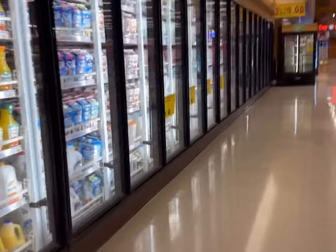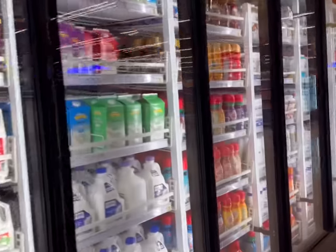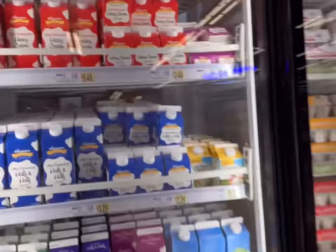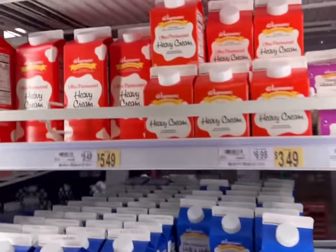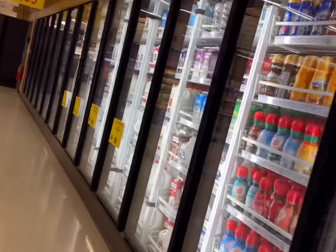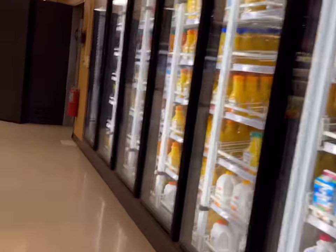All right, I gotta come back over here and get heavy cream. Heavy cream, there it is. Yeah, I don't know why they play different music back in the dairy section. It kind of messes with my mind every time, hearing two songs at the same time. It's like my ADHD can't process.